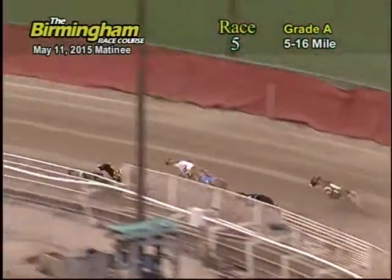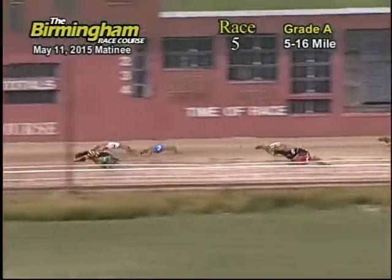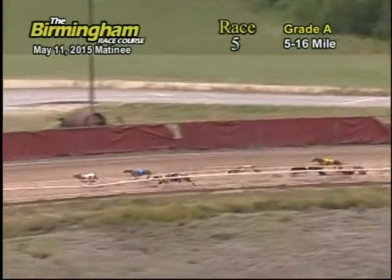But the four is taking a slight lead over the number eight as they make their way onto the back stretch. The four now maintains the lead, with the number eight, Greyhound, taking the lead back as they make their way into the far turn. The eight still maintains the lead, but the three is taking the lead from the number eight as they make their way around the far turn.